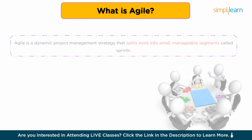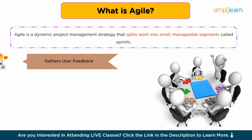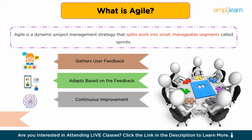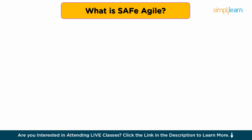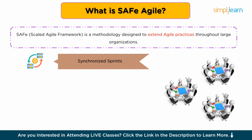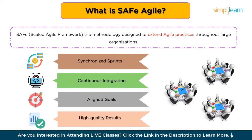What is Agile? Agile is a flexible project management approach that breaks work into small, manageable increments called sprints. For example, a software team releases a new app feature every 2 weeks, gathers user feedback, and quickly adapts based on that feedback, ensuring continuous improvement and faster delivery of valuable products. What is SAFe Agile? SAFe Agile is a framework for scaling Agile practices across large organizations. For example, a company uses SAFe to coordinate multiple Agile teams developing a new software product, ensuring synchronized sprints, continuous integration, and aligned goals, ultimately delivering cohesive, high-quality results efficiently.